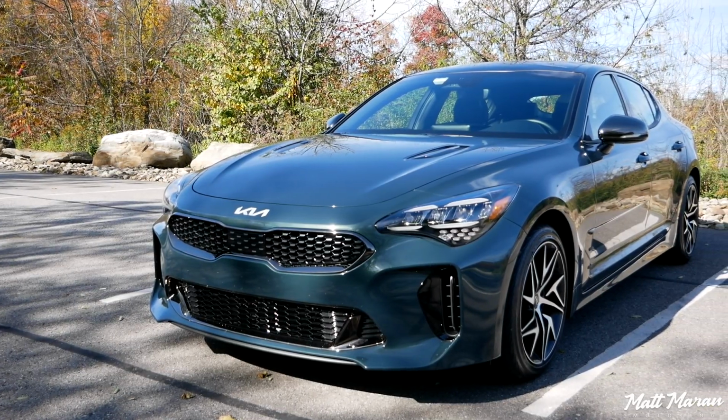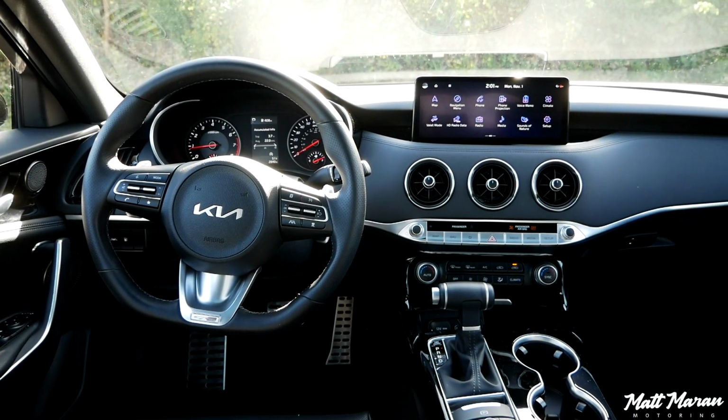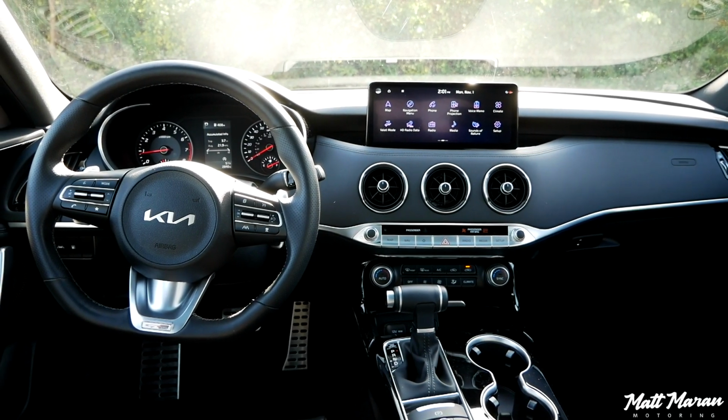So the Stinger has a little refresh here for 2022. They just changed a few little things on the outside. And on the inside here, the nice big change is you have this huge 10.25-inch widescreen touchscreen display. And that is the real big change.